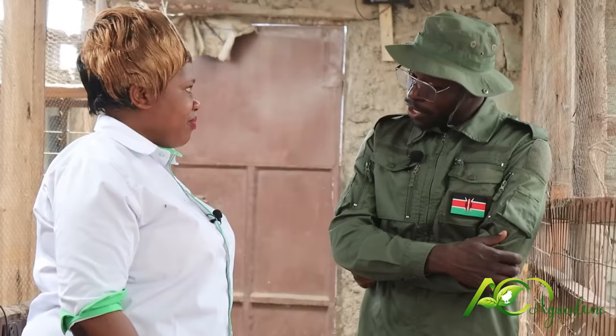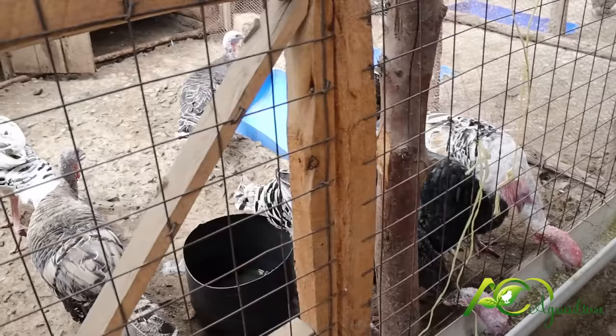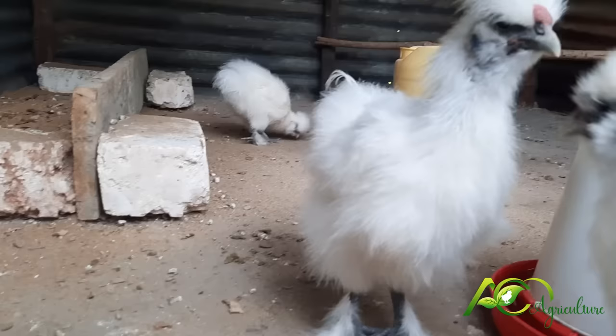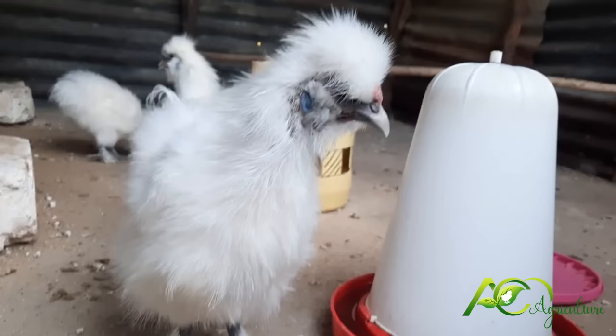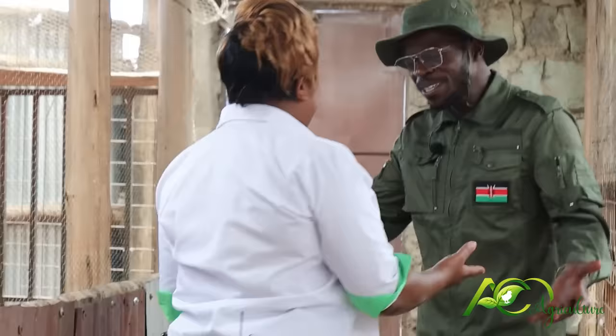Really? Because, like for this turkey, you rear it for 6 months. It gives you around 5 to 6 kg, and when you're selling a couple, it will go for like 8,000. And the same duration you rear a chicken, and you will sell it at 1,000. Or even 800. And somebody can even bargain. You can just compare. Are we in business? We are in business indeed. This is smart farming, you know.